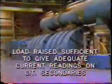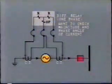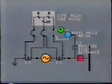Once the generator is paralleled to the bus, load on the turbine generator can be raised sufficient to give adequate current readings on the CT secondaries, and so allow in-service readings to be taken at the CT links. As an example, let's look at in-service readings of the generator differential protection taken at the relay panel. Our objective is to test the magnitude and phase angle of current in each of the restraining coils and operating coils. A suitable ammeter and phase angle meter are connected to the circuit under test through the test board. The phase angle meter must be provided with a fixed voltage which can be used as reference in order to determine the phase angle and consequent direction of current.